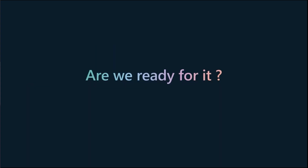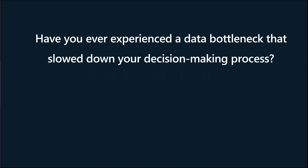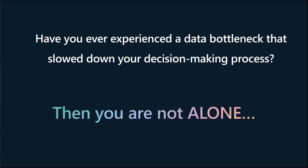Despite AI's potential, many organizations are not fully prepared to leverage it. That's the truth, right? Siloed data, inefficient processes, and high costs are preventing businesses from unlocking AI's full capabilities. So let's take a closer look at the key challenges companies are facing today. Have you ever experienced a bottleneck or slowdown which could have slowed down your decision making? If you have, don't worry, you're not alone.